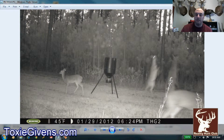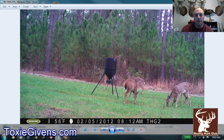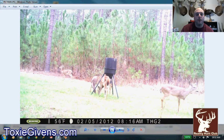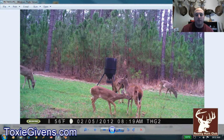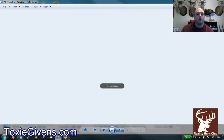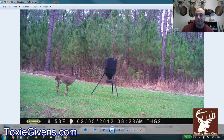So I was looking at these photos and I came to this one. I was like, wow, look at these two does on their hind legs about to fight over this feeder. And why are they doing it? Because it's a lot of does. And this is on the other side of the club. So once again, I think we need to shoot about 3 or 4 more does next year. So I thought that was pretty interesting. Nice buck, a bunch of does. So let's go on to the next one.